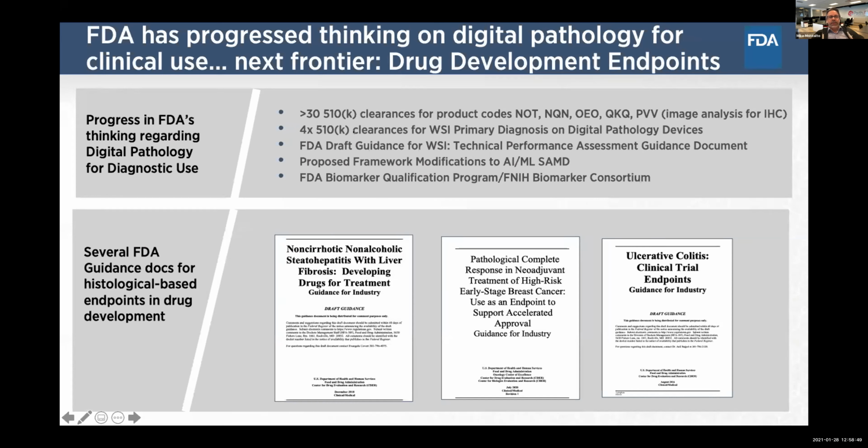I think in the regulatory space, there have been huge, great improvements from the FDA, both for primary diagnosis and clearances in general, and also in giving draft guidances. Most recently, they've proposed a framework for AI and ML tools as software as a medical device, and the FDA biomarker qualification program is starting to get very interested in using machine learning technologies as endpoints. Here I'm just listing 3 separate guidances from the FDA. I already talked about NASH, but the same principle applies for complete pathological response in the neoadjuvant setting, as well as mucosal healing in the ulcerative colitis setting, all requiring histological endpoints that would be relevant for drug approvals.